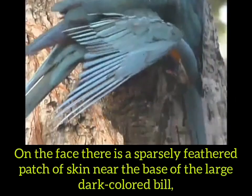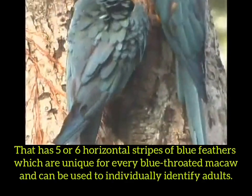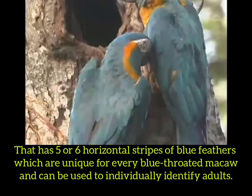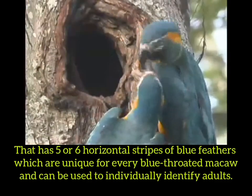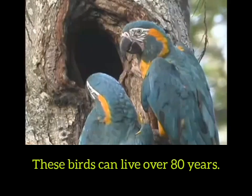On the face there is a sparsely feathered patch of skin near the base of the large dark-colored bill that has five or six horizontal stripes of blue feathers, which are unique for every blue-throated macaw and can be used to individually identify adults. These birds can live over 80 years.